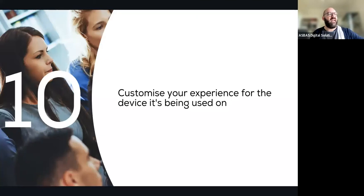And number 10, I would say, is probably a good thing to put across for any kind of website developer, any kind of customer, any kind of business owner who's producing a website for their customers. Customize the experience on your website for the device it's being used on.